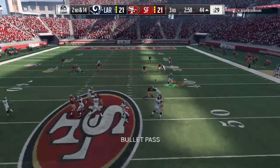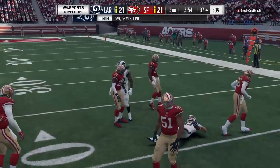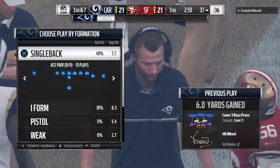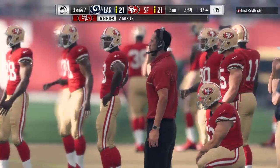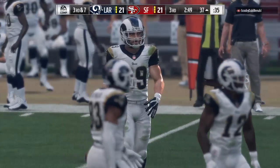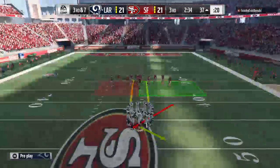To throw on second down is Goff. And it's a short one here, complete to the tight end. And he'll get it down on the play to the 37. 6 yards is the pickup, and that'll lead to a third down. Let's not quibble about the gain there on second down. That was a positive play because that was a take-what-you-can-get situation. Got out to the tight end. Now it gives them a much better opportunity to convert on third down.